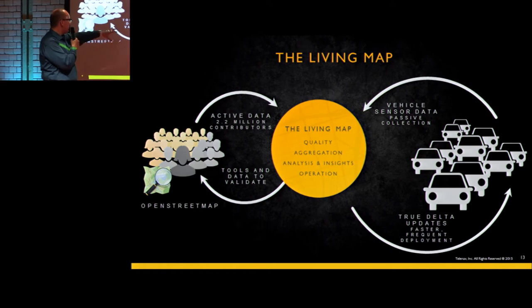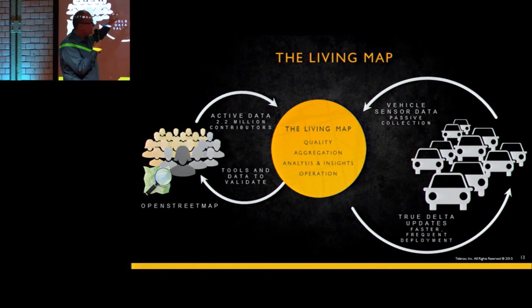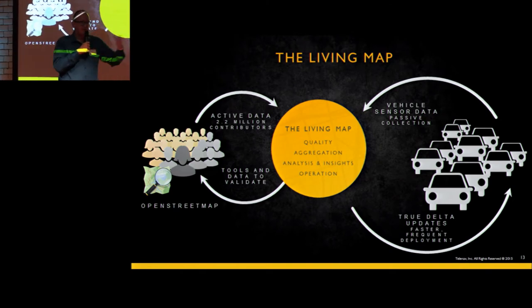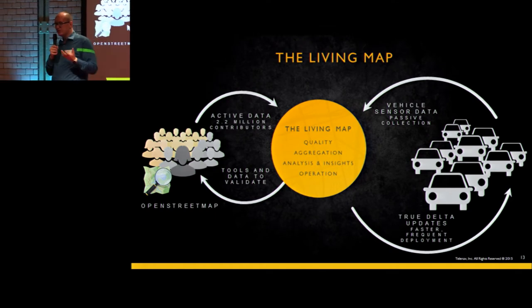And then we give tools and validation opportunities to the OSM community, which is over 2 million members right now, which basically enhance the map for everybody, not only for us. And on the other side, we deploy these changes with Delta updates to our vehicles because it's quite fundamental that they really get all those changes.